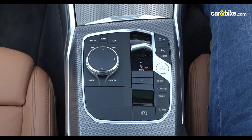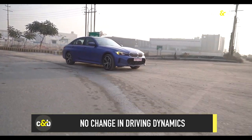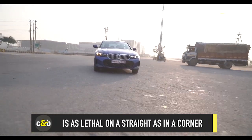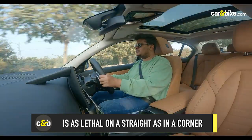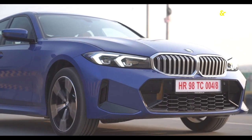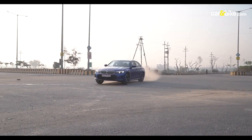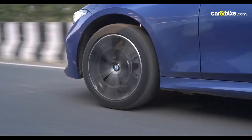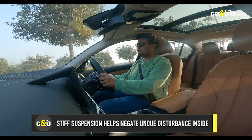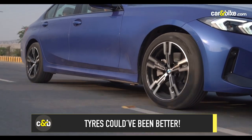But what binds them together is the 8-speed Steptronic automatic transmission that is such a mind reader when it comes to shifts. The 50-50 weight distribution is effective at corners. The steering is precise, the body control is excellent, and the grip is plentiful, which makes the 3 Series great fun to throw around. With this stiffer suspension, the car takes care of potholes comfortably. What slightly deters the overall experience are the tires. A better set would have worked wonders.